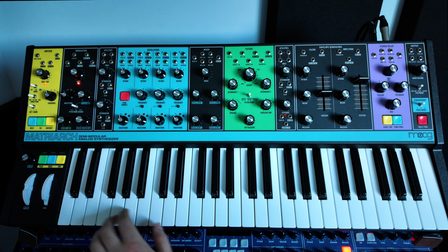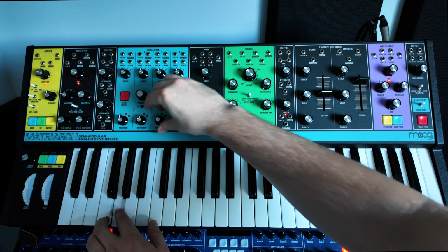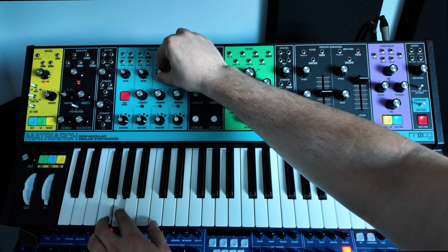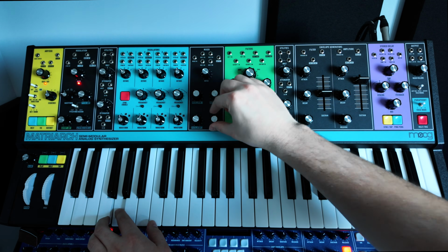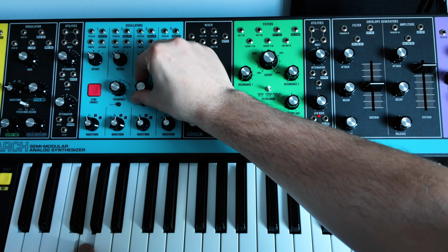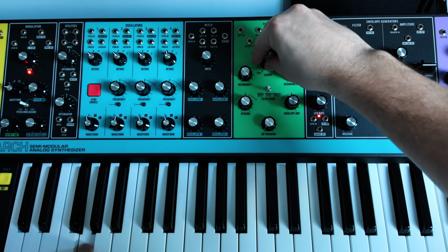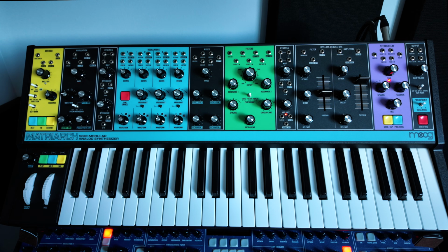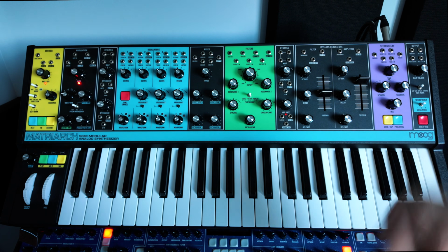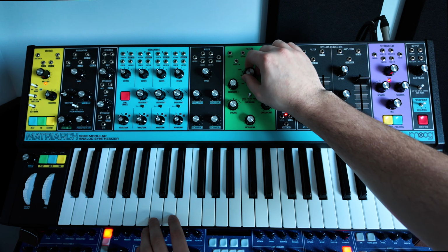Let's bring in some more oscillators. Just insane. Going into that filter. So if you don't even want to get into the amazing patching and the stereo delay and the paraphony, this can just be a great classic Moog, almost like a Minimoog or a Voyager, that kind of vibe.